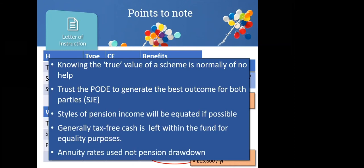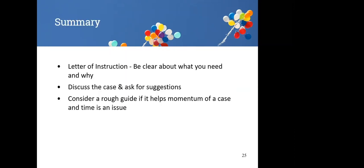And as I mentioned before, annuity rates are used rather than pension drawdown, and in a lot of cases we will underwrite annuity cases where there are health issues. So health issues can lead to us using higher annuity rates than standard rates.